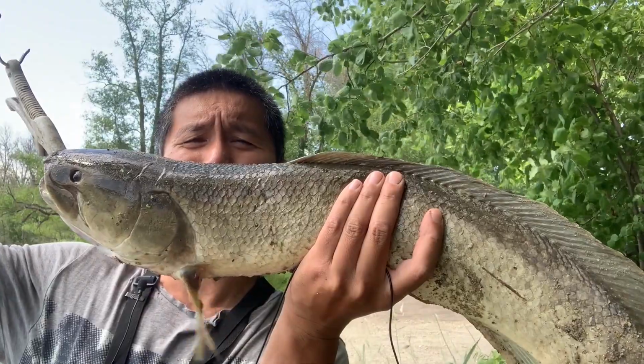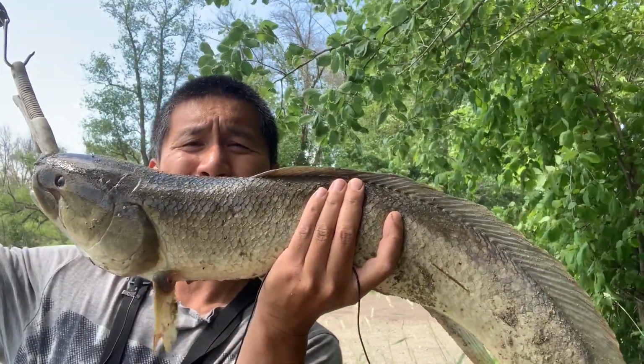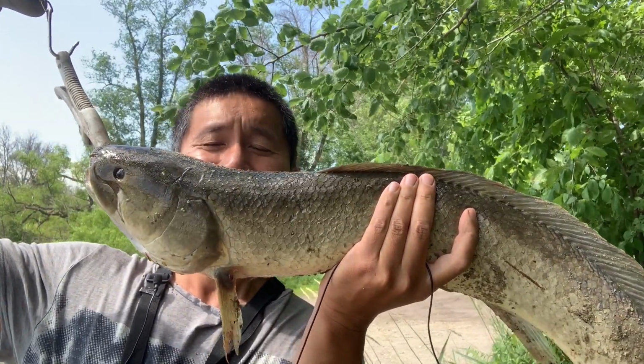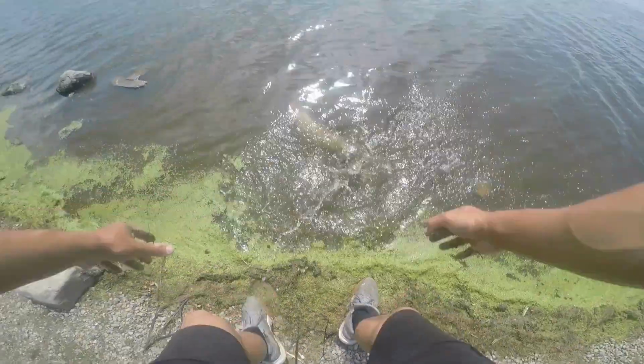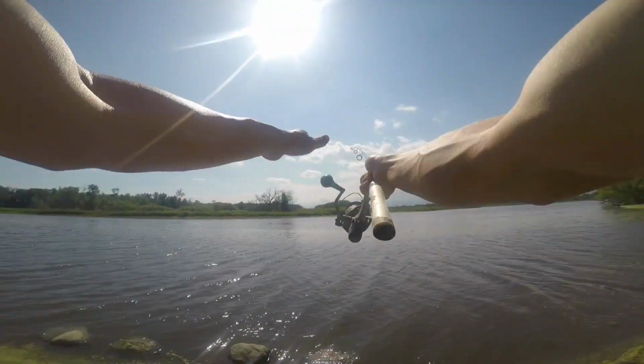6.8 pound bowfin. 6.8 pounds already. That is a very, very nice bowfin. Not as fat as the other one, but a very nice fish indeed. Time to get him back in the water. That was a lot of fun catching you, but time for you to go back, fish. There you go. What a nice fish to start the day. That fish was almost 7 pounds.